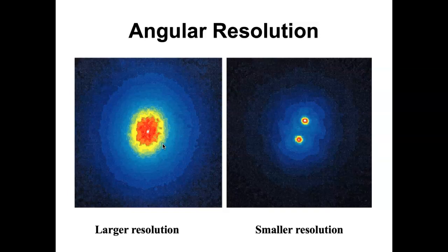I have a larger resolution angle where I can see large details, right? This is where it gets a little bit confusing. Larger resolution means you can see larger details, but not small details. But if you use a larger mirror, you have a smaller resolution. You can see small details like the fact that, oh no, that's two stars right next to each other.